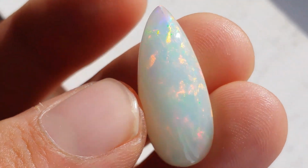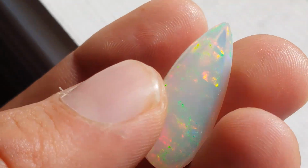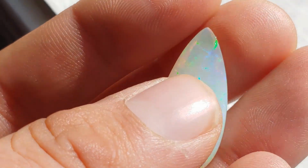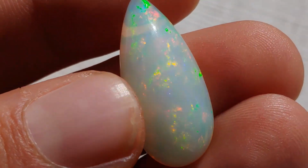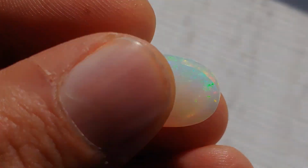Every single square millimeter of the stone lights up. There is not a single dead spot. Look at that. Absolutely superb. My God. Please watch all of the video.